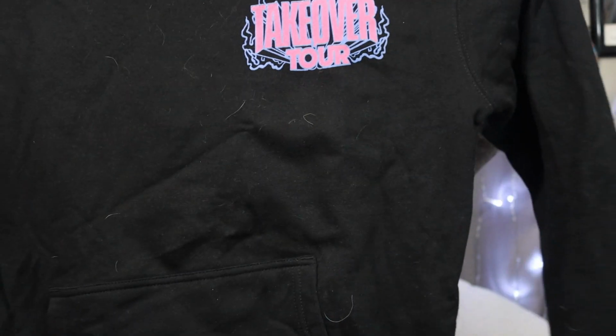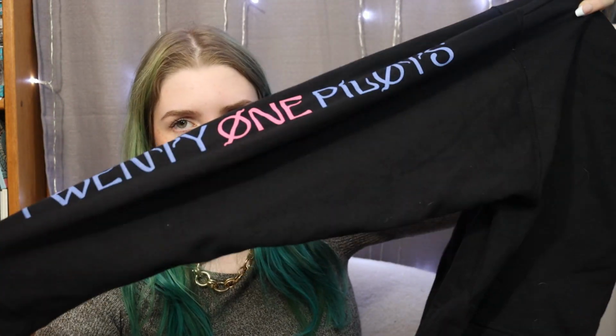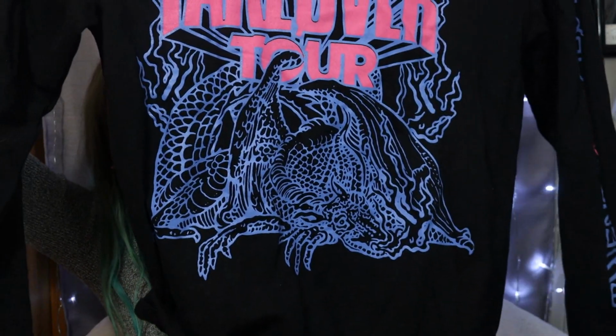It does say Takeover Tour in the upper left there. And then it does say 21 Pilots on the sleeve, which I really like, additional graphics on the sleeve or anything like that. So it says 21 Pilots in purple and pink. And then on the back, it says 21 Pilots Takeover Tour, and it is just a big outline of Trash.